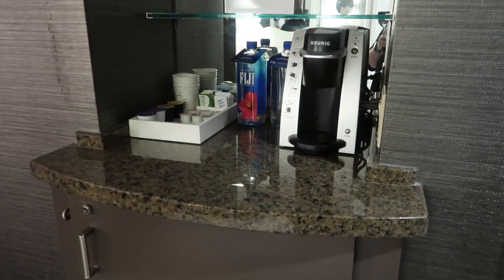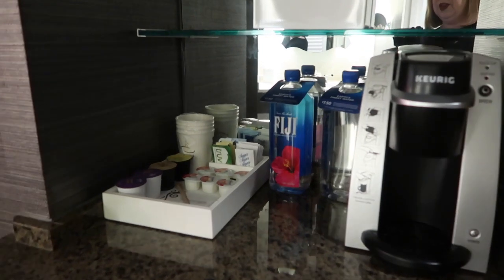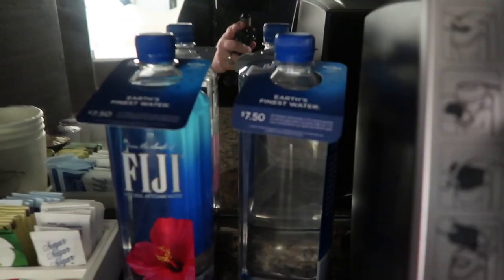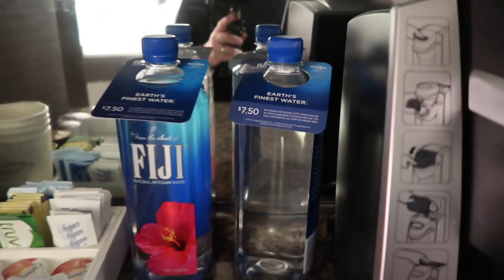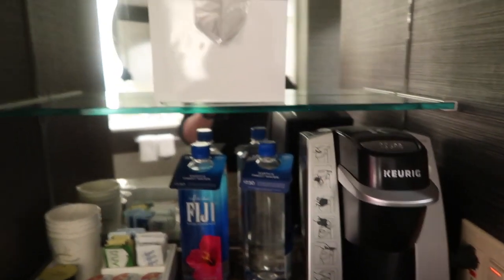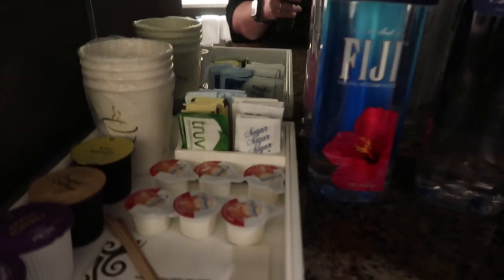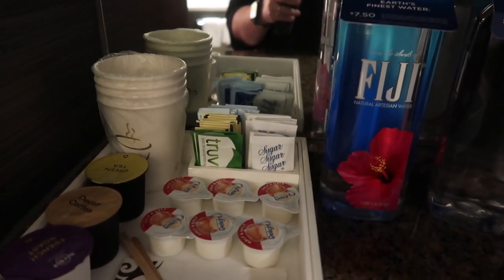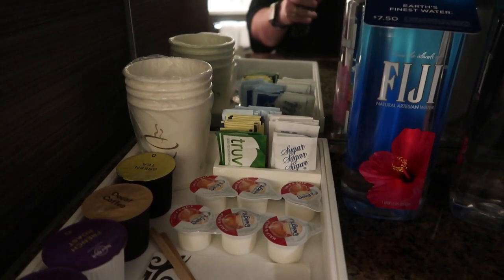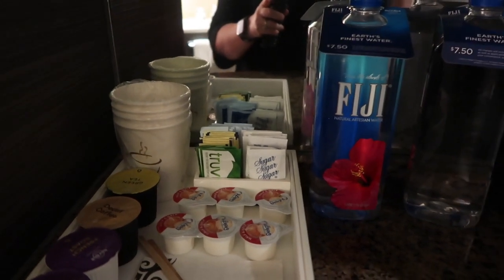Next, when you walk in, you have a little station for your beverages. There's some water that's available. Of course, it is $7.50 a bottle. But we brought our own water, but it's available. There's also an ice bucket and a Keurig. And the Keurig has some creamer, some coffee, some cups, and some sweetener. And we brought our own sweetener because we prefer Splenda. And we also brought our own K-cups because we like certain flavors.